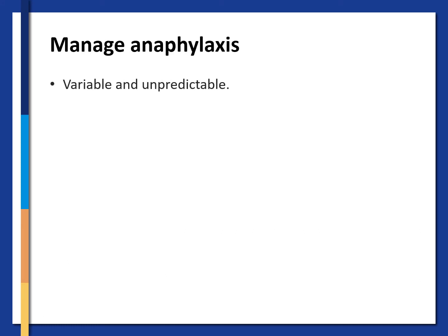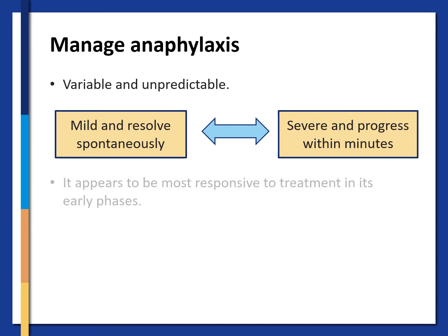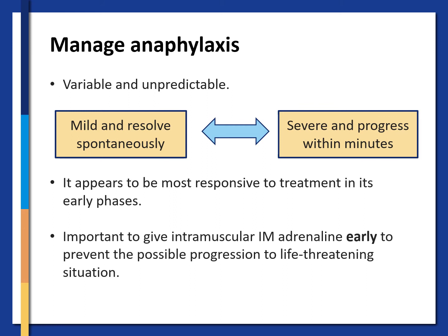Anaphylaxis is variable and unpredictable. It may be mild and resolve spontaneously, or it may be severe and progress within minutes to respiratory or cardiovascular compromise and death. At the onset of an anaphylactic episode, it's not possible to predict how severe it will become, how rapidly it will progress, and whether it will resolve promptly and completely or not. Anaphylaxis also appears to be responsive to treatment in its early phases. Because of these variables, it's important to give intramuscular adrenaline early to prevent the possible progression to a life-threatening situation.